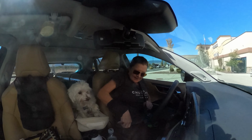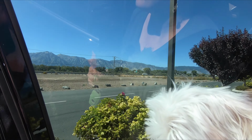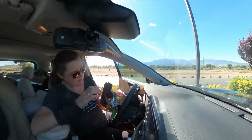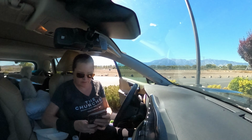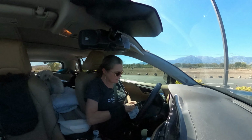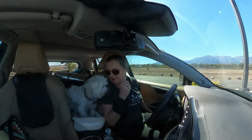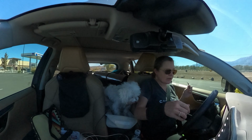All right, one more stop to relieve Gandalf. That is taken care of. Now, to get back on the road. Okay, but first, it's jerky time. Okay, alright, keys, phone, wallet, dog, jerky. Well, let's go.